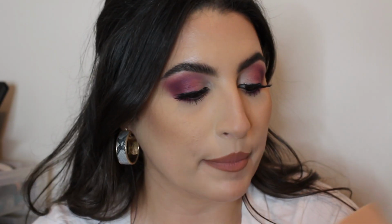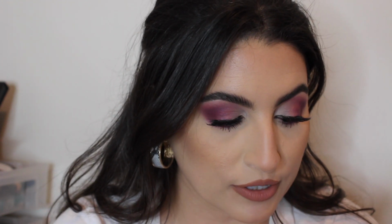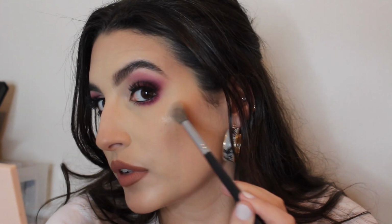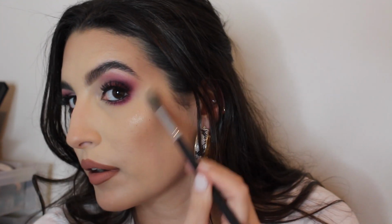For highlighter, I'm gonna use this highlighter from Persona. This is called Zuma. It's from one of their Cali Glow highlighters, and it's a really potent highlighter. So I'm getting just a little bit and popping it right on that high point right there.